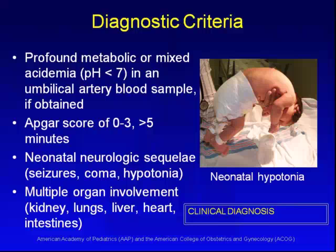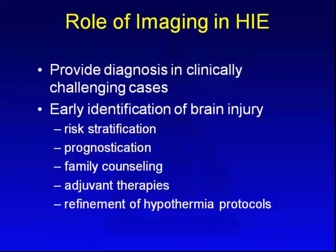So what is the role of imaging in HIE? To provide diagnosis in clinically challenging cases or in already established cases, early identification of brain injury is quite critical for risk stratification, prognostication, family counseling, assessment of possible adjuvant therapies, or even refinement of the existing hypothermia protocols.